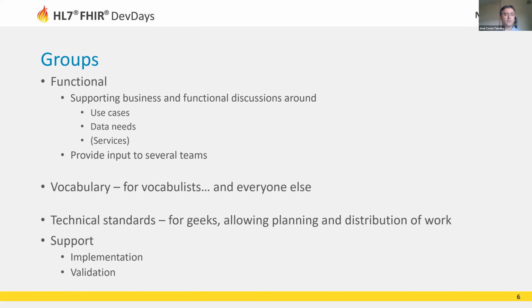So those are the groups that I mentioned. The functional group is for supporting the business and functional discussions. So we want clinicians to have discussions without being overly contaminated with the technical side of it. If there's something that is really specific to one implementation, so to one profile, or to one specific resource, maybe clinicians don't need to do this. Functional analysts, they need to see what is the system going to do, or what data do we have. So the functional part is supporting that, and it's structured in the use cases. So what use cases we want to achieve, what are the data needs for that, enter logical model. That's where we have our logical models to capture the functional data needs that we have.